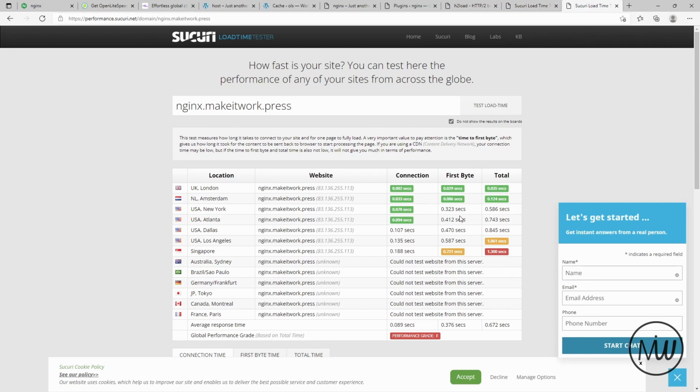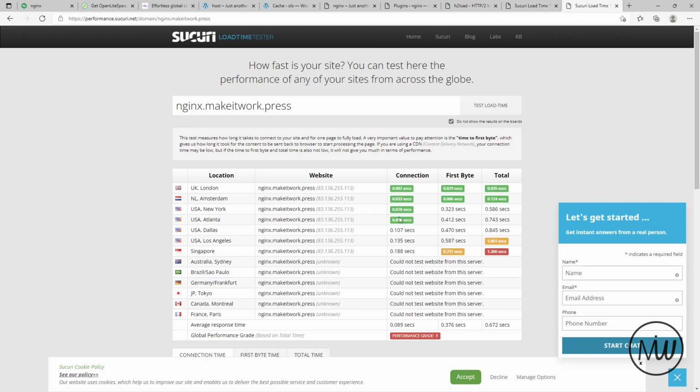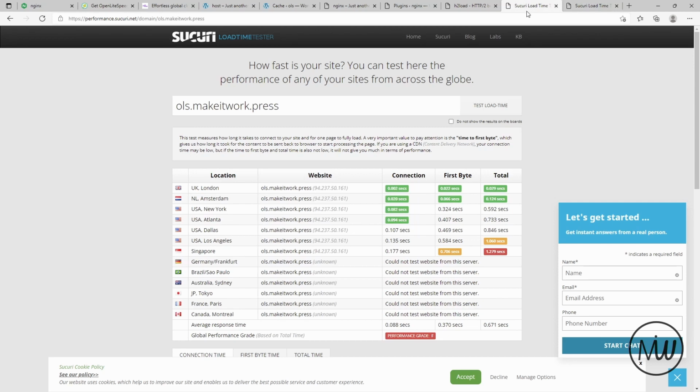If you compare this to Nginx, you see it's just a little bit higher, but it's a very tiny margin. Only 7 milliseconds for the first byte from London, and it makes sense that this value is the lowest because our server is also in London. So the further the testing location is away, the longer the time to first byte will be. And if you look at the average scores, it's very similar as well. So both the total loading time and the first byte are in a close range. So there's no really significant difference in there.